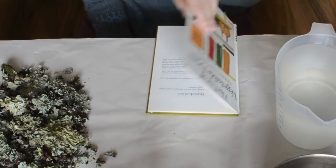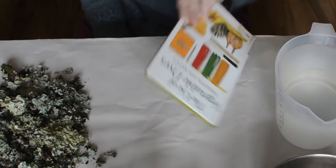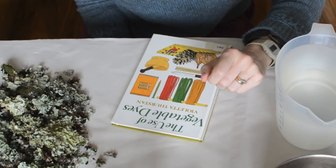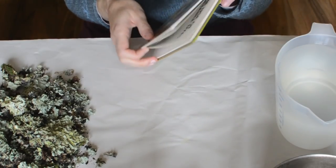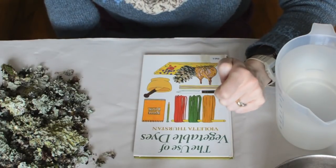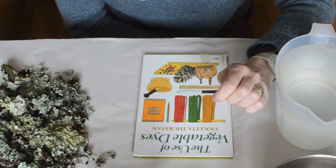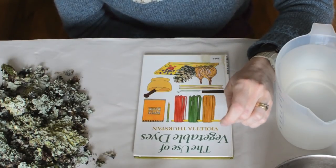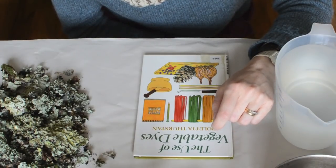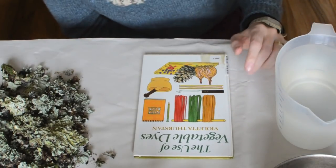That is the introduction to The Use of Vegetable Dyes by Violetta Thurstan, which is a book I've been using a lot as I've been learning about natural dyes. As you can see, it's a very small book. I've talked about it before. It's not at all comprehensive in the information it includes. There are lots of gaps. However, it's been a fantastic starting point for me as I've been learning how to use natural dyes and what native plants to Britain can be used for dyeing.